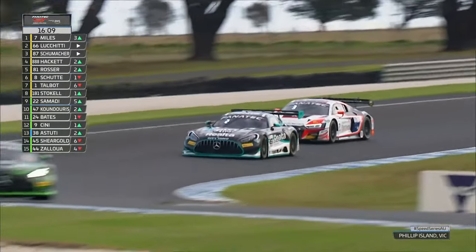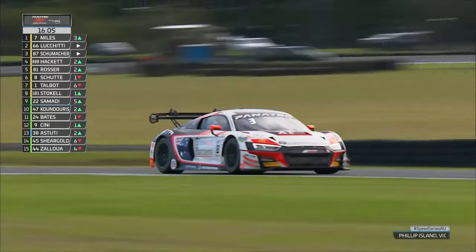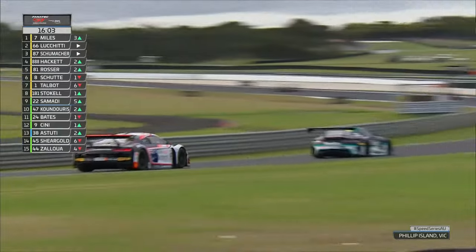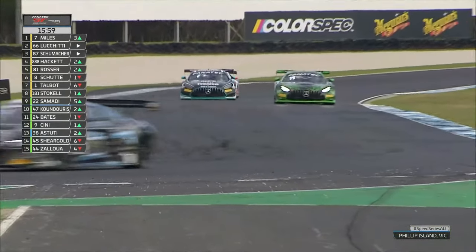This is the fight for second and third place. Paul Licciardi under pressure from Brad Schumacher. Tim Miles still the leader. A great fight brewing to the checkered flag in race two of Fanatec GT World Challenge Australia.